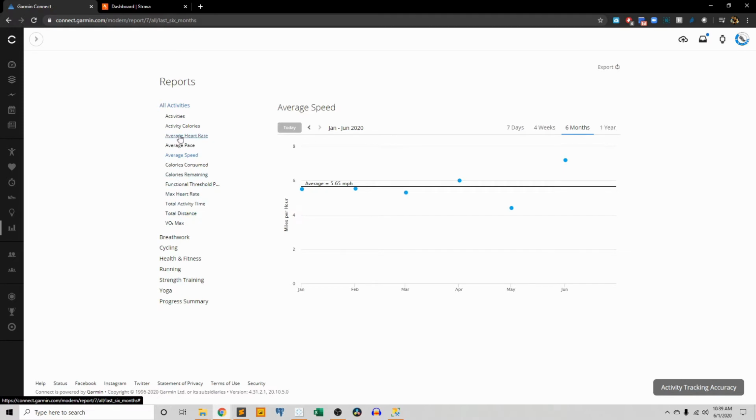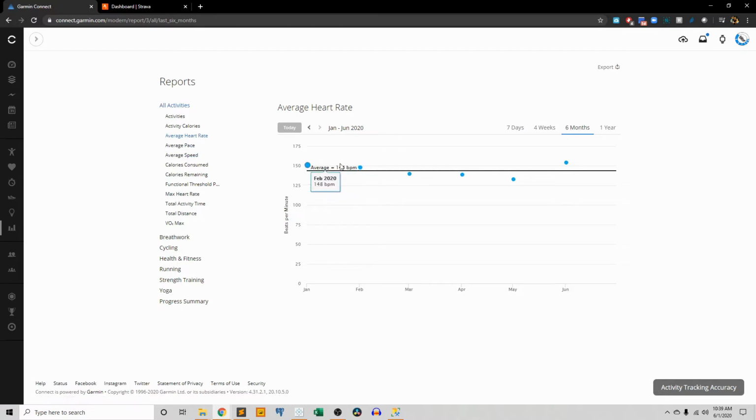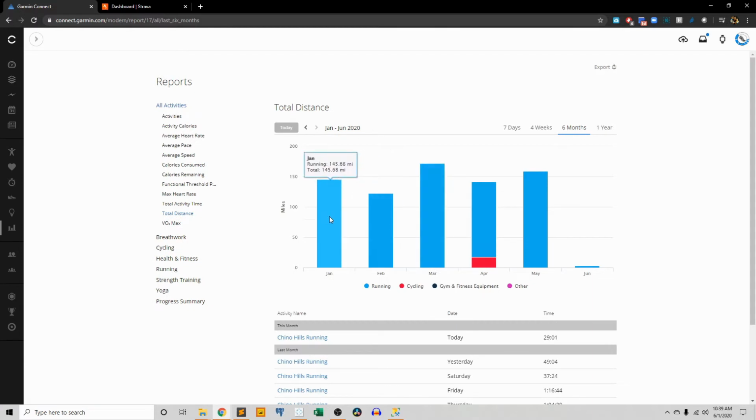So instead of looking at this, we can even look at this in the average heart rate, right? Even my average heart rate is really not changing so much. It's getting lower a little bit, but this is not nearly enough to justify the distance that I've traveled in this time period. So I've done an extraordinary amount of mileage in this time period.